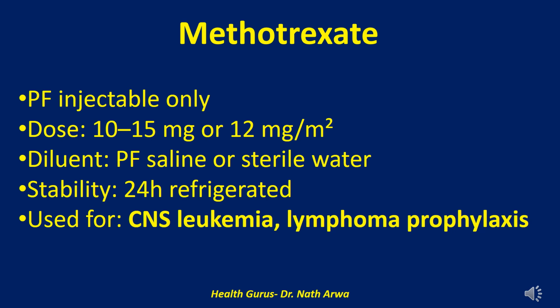It's also commonly used as prophylaxis in high-risk leukemia and lymphoma protocols, to prevent CNS relapse. And in some settings, it's used therapeutically when malignant cells are already detected in the cerebrospinal fluid. To summarize, preservative-free, properly diluted, precisely dosed, and stringently stored. Methotrexate is powerful, but only in the hands of those who respect its potency.